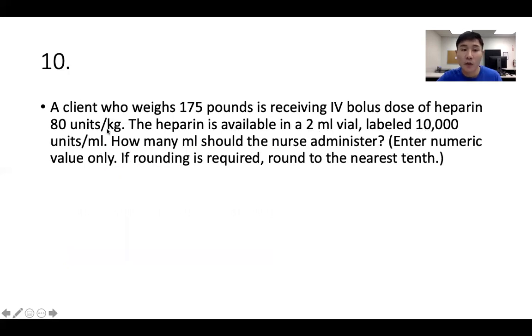All right. Next question. A client who weighs 175 pounds is receiving an IV bolus dose of heparin, 80 units per kilogram. The heparin is available in a 2 mL vial labeled 10,000 units per mL. How many mL should the nurse administer? All right. Round to the nearest tenth. Okay, you guys do it.